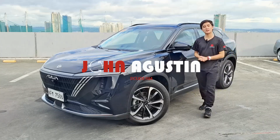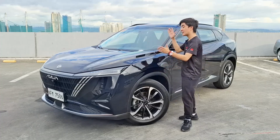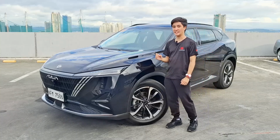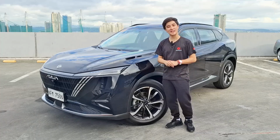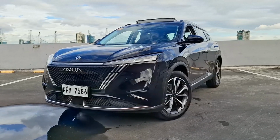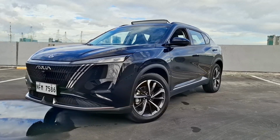Hello guys, welcome back to the channel, and my last lend out for 2024 is this Dongfeng Aeolus Mage Turbo, and I would say already this is one of the sportiest compact crossovers that you can buy today. With the looks of this all-new Mage Turbo, you get a very nice V-shaped grille with a lot of black stuff and chrome slits around them.